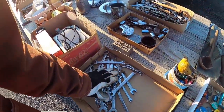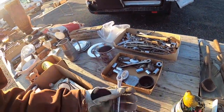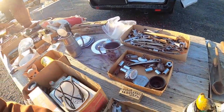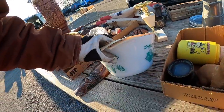But I'll show you guys what I have. People are interested. One tool guy came over and bought all my interesting Craftsman wrenches and stuff at $1 to $2 each. So all the rest is probably going to my flea market. It's kind of what I got. I have the Federal bowls.